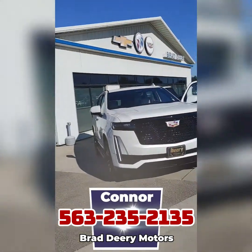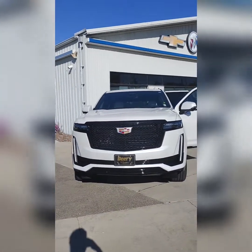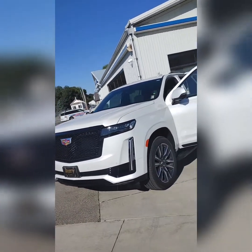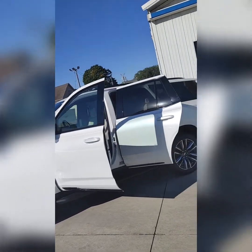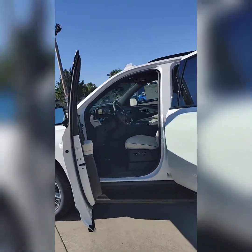Here I got sitting this absolutely gorgeous 2021 Cadillac Escalade Sport. Blacked out grille, beautiful 22-inch rims. I absolutely love this white too, it pops. And with that Cadillac badge, of course, you gotta have that extra shine.